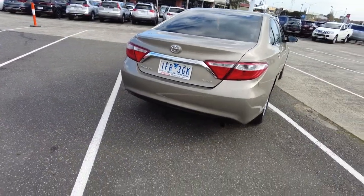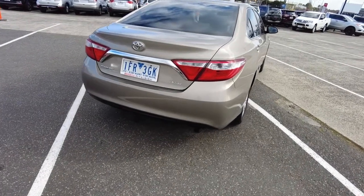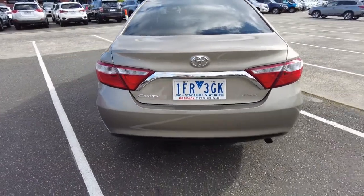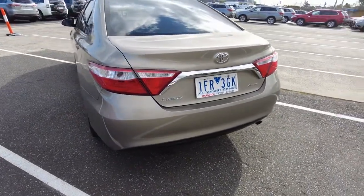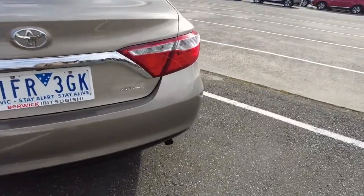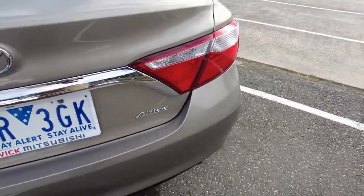And then around to the back, you'll notice the nice chrome finishing in the center of the boot there. Nice big brake lights for that added safety and that nice stylish look. The Altis badge on the side there.